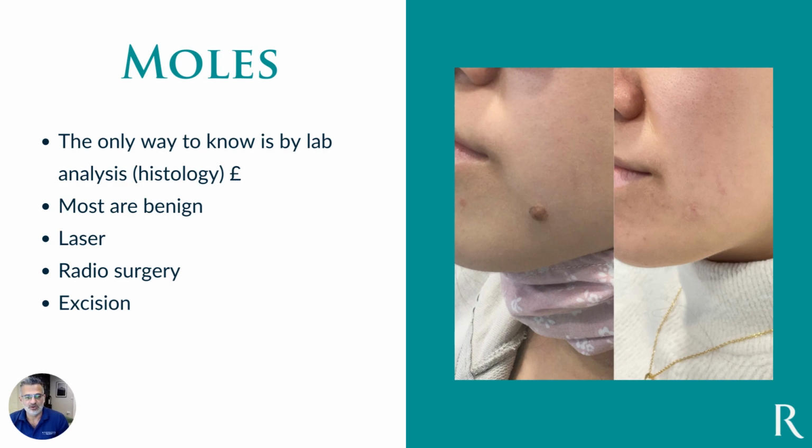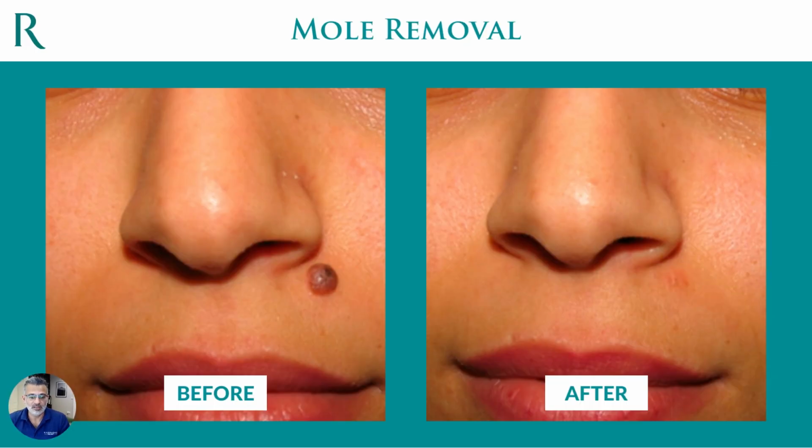I would say that for most moles that sit in the skin, in the dermis, and have not had any recent changes, we could very safely laser those away. If they're a little bit more raised or sit on a pedicle like a skin tab, they could be removed with radiosurgery, which uses radio frequency energy. Or if there's any suspicion or they're a bit bigger or they have a lump, there's a cyst inside, then they'll need to be excised. And these are the results you can expect from a mole removal. Very commonly we see these on the lip, and here you can see about 4 weeks later a little bit of redness, but over the course of time that will fade to normal skin color.